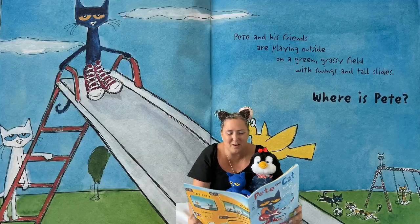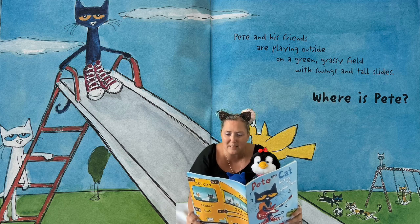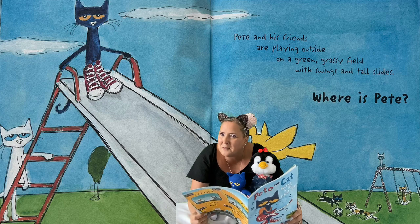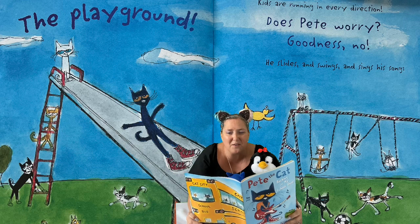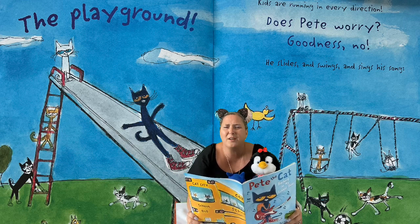There he goes on the slide. Pete and his friends are playing outside on a green, grassy field with swings and tall slides. Where is Pete? The playground! Kids are running in every direction. Does Pete worry? Goodness, no.